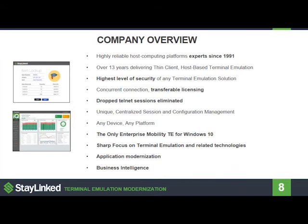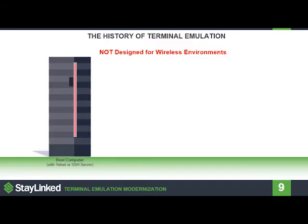So the two main focuses that the company has right now are on application modernization, which we'll dive into in detail, and then we'll also give you a preview of the business intelligence product we're working on called StayLinked IQ. All right, so where we like to start off is the history of TE, because if you can understand where TE came from, it becomes easy to understand why there are so many problems with it today and why we made the decisions we made about the technology.